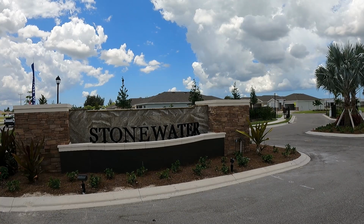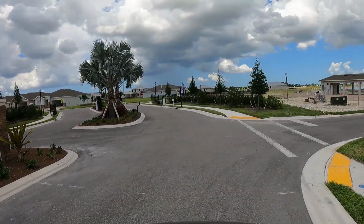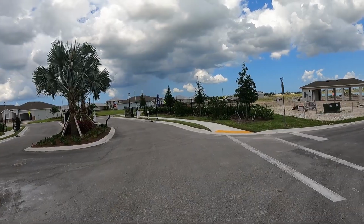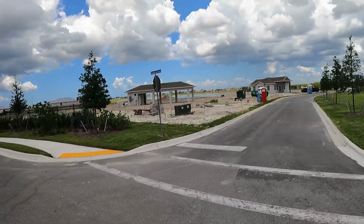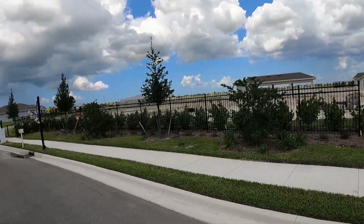Today I'm going to show you Stonewater. It's a community in Cape Coral built by Horton. Okay, let's go. Over here to the right, you can see they're working on the clubhouse and the pool area.